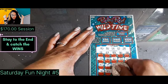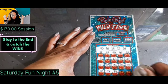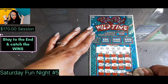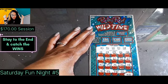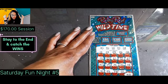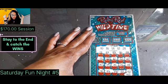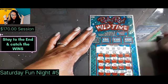Number 5, 19, 22, and in that clutch corner, we got $500 in that clutch corner. Can we get this banging 5, number 2? No. We needed a 12.